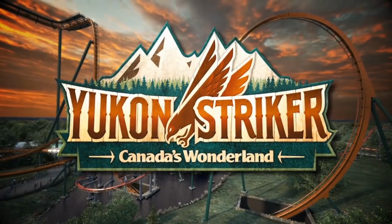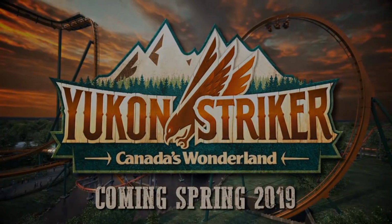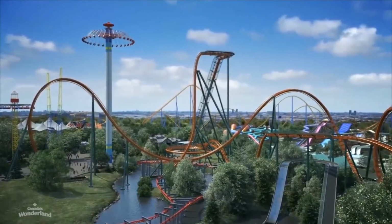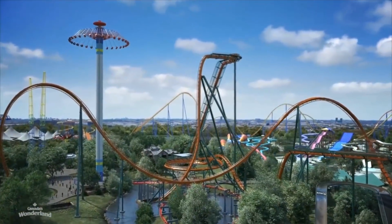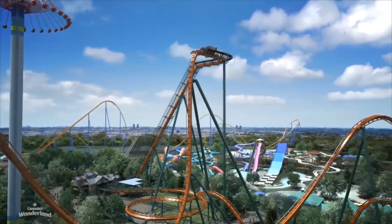I do, however, have to put my bias aside and rank this coaster fairly. I will state this coaster is extremely underrated in the coaster community and is being treated like the typical one-trick pony. This, however, I strongly put my foot down and defend.